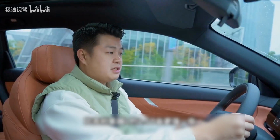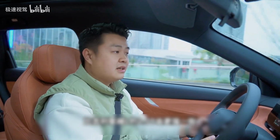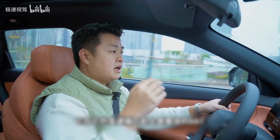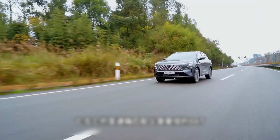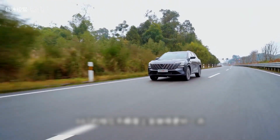The computer controls the fuel injection and overall smoothness, allowing the car to operate in an optimal driving state in most conditions. This also helps to control fuel consumption. Its overall fuel consumption is also quite good.